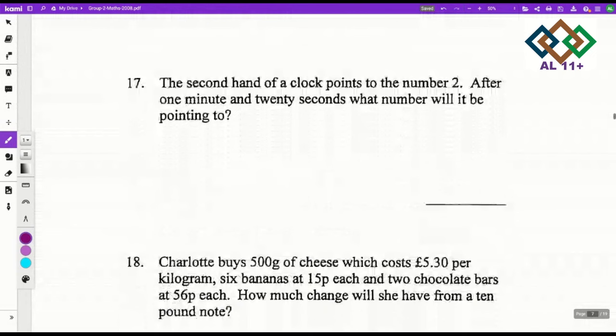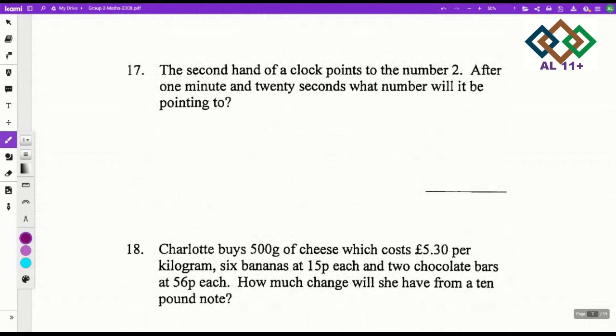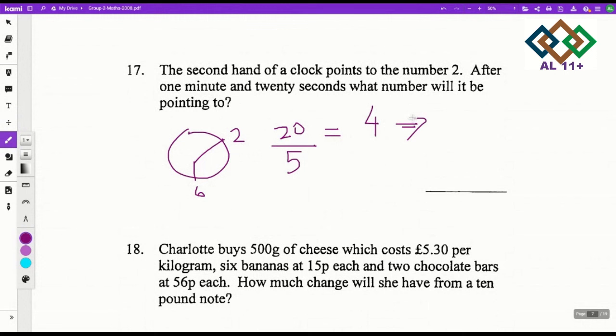So now we are on number 17. In this, they are telling you the second hand of the clock points at the number 2. After a minute and 20 seconds, what number will it be pointing to? So try thinking about if you have a clock. If you look at the clock here, after a minute it points back to 2, so you know that 20 over 5 is 4. And then 2 plus 4 is 6. So your answer would be 6 for this one.